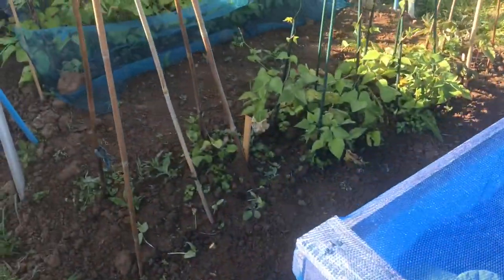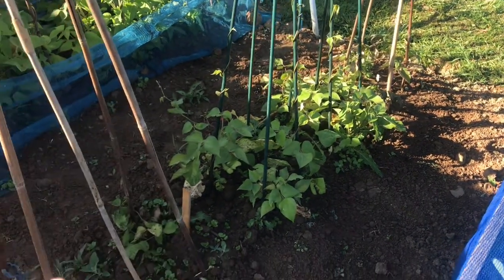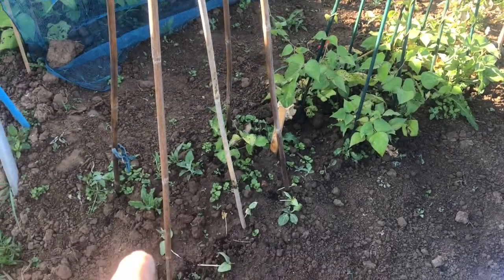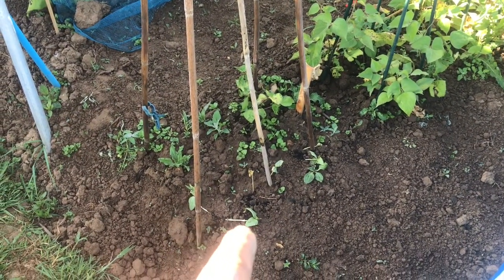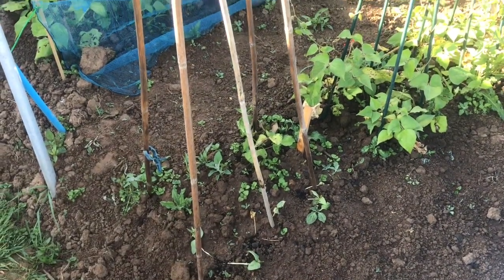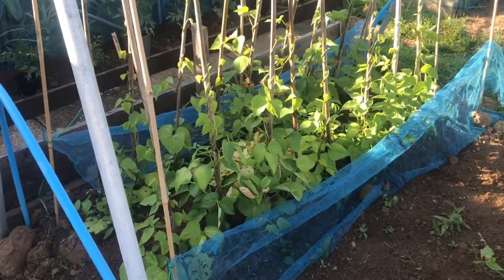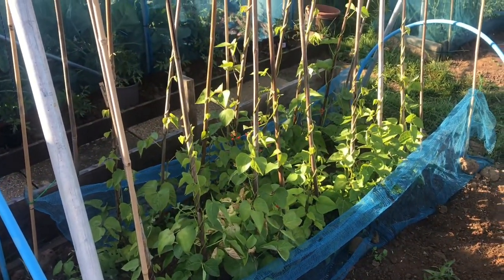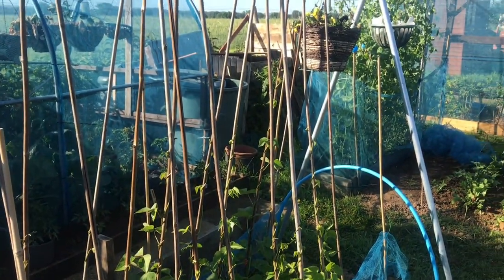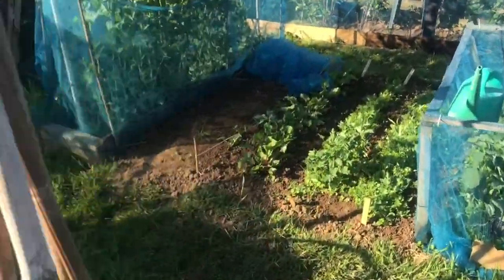At the end here is the runners. These are red runners. This single one here is the longest runner. And then we've got some French beans that are very worse for wear, but we do have some spares in the tunnel. Then we've got our normal runner beans. These are coming on great now. So I'll walk through the middle here, and we go on to the next bed.